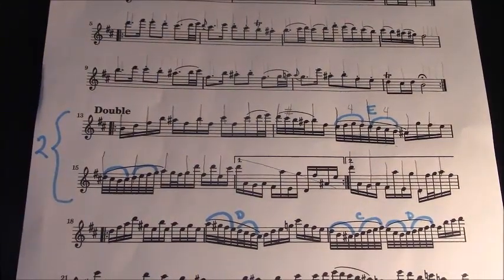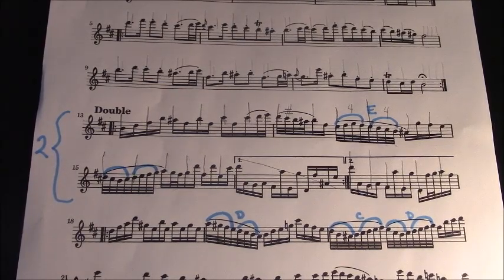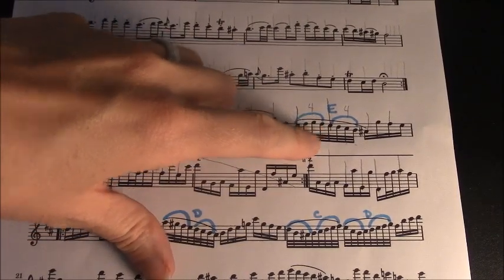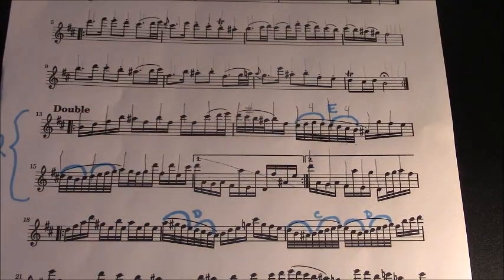Okay, so try playing just that much with me. On the D, we're going to go to the B right there. Ready, go. Try it again. Ready, go. Now we're going to go to the next group. So we have 4 32nd notes. We're just going to fit it into a beat. So we're going to start on an E and play to the next E. Sounds like this. Here I go. Now try playing it with me. Don't forget the F sharp. Ready, go.